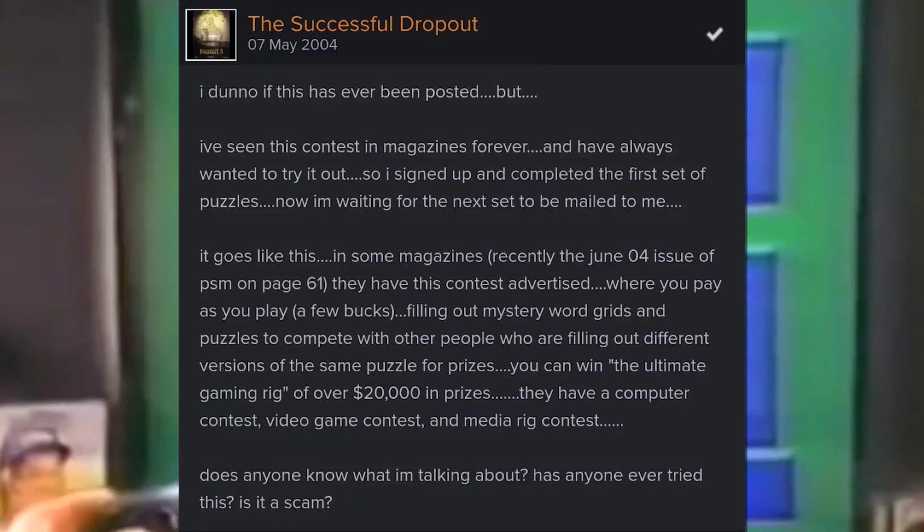I remember when I got to that last round, I wrote up like 10 different versions of the puzzle, and I thought I had gotten the highest possible score, but I guess not because I didn't win. That is, unless maybe the whole thing was a scam and it wasn't winnable, but nobody really knew for sure. It was a thread started on May 7th of 2004 on the cheap-ass gamer forums that would eventually lead us to the answer. The successful dropout.